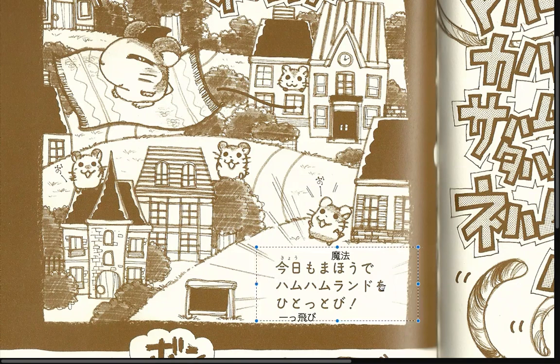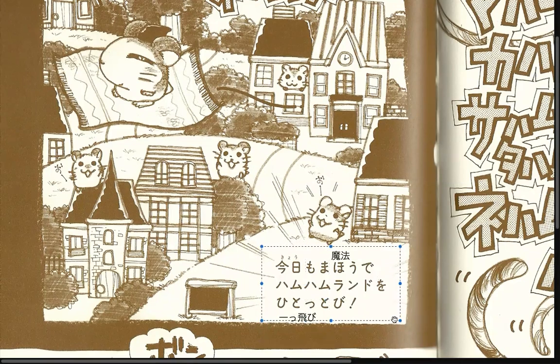Hitotobi is a hard one. It makes sense when you look at the kanji, but it's weird. I don't know how to say it, but it's like fly at once. Yes, it does mean fly at once. So basically, Nemara-kun did not do any pit stops. He didn't stop and go, oh, hello, or get lost or anything. It's often translated as in one jump. He just went straight to Ham Ham Land with his maho.